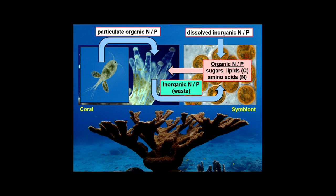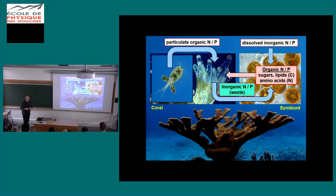So why do they go into the symbiosis? It's clearly because they live mostly in very nutrient-poor environments. Blue is the desert color of the ocean. Because there are not many nutrients, there's not a lot of phytoplankton, and as a result, the water color is blue and very clear. And that is clearly a problem if you want to acquire food.